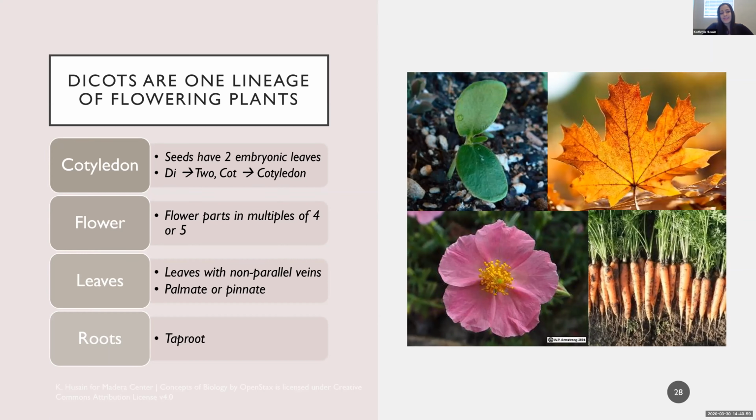If something has 12 flower petals, then you'd have to look at one of the other identifying structures because that's divisible by 3 and 4. So if their flower petals are 4 or 8 or 10, then you know for sure it's a dicot.